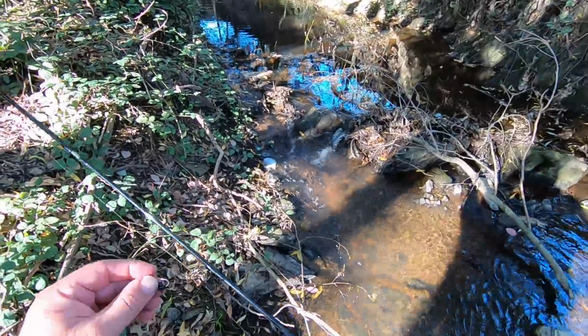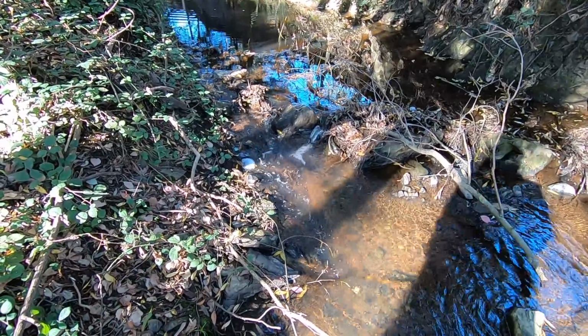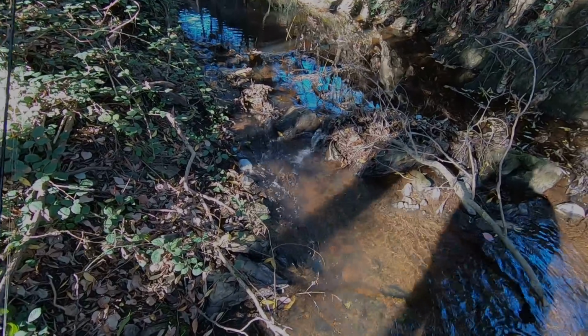Rightio folks, I've got to pull up and have a break for a minute. I'm going to have a drink. I'm going to change the battery in my GoPro and I'm going to put some fresh scent on my Striped Tiger Nymph, then continue on my journey.